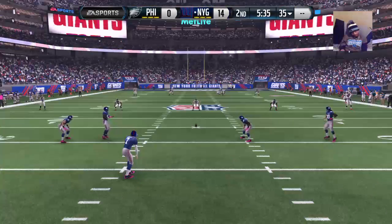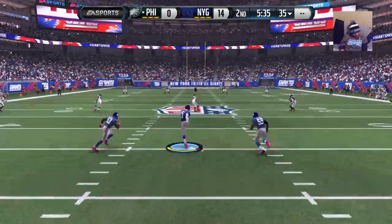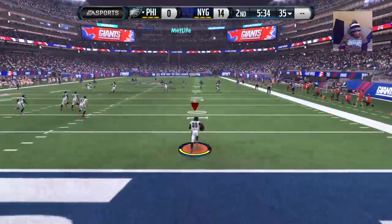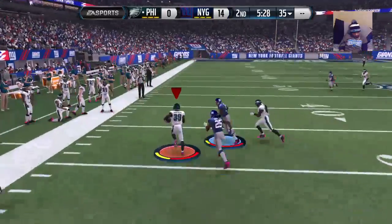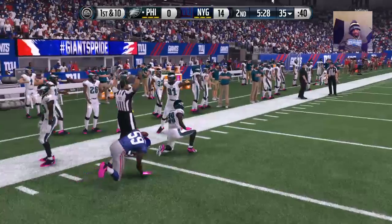The Giants getting ready to kick it away. I mean, I don't even know what to say about that one. Takes it from the 2. Breaks at the tackle. Gets out past the 30 and brought down at the 35.